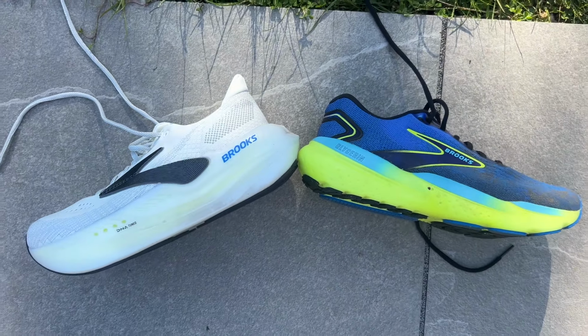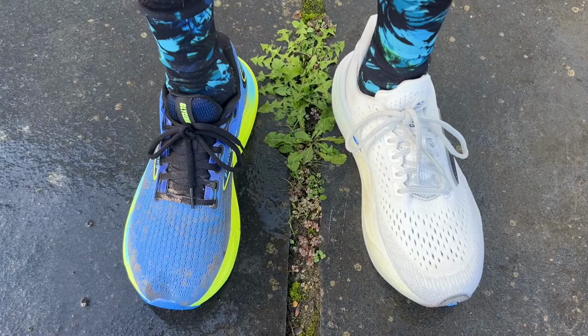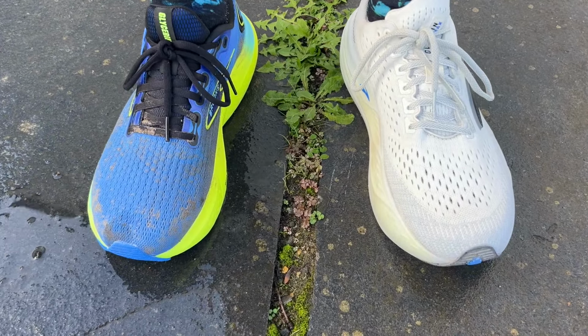And while the Glycerin 21 does feel a bit nimbler and lighter, I'd say they're both equally versatile, which is to say not that versatile. They're very much shoes that are geared up for comfort, and you just get a bit more of that from the Glycerin Max.